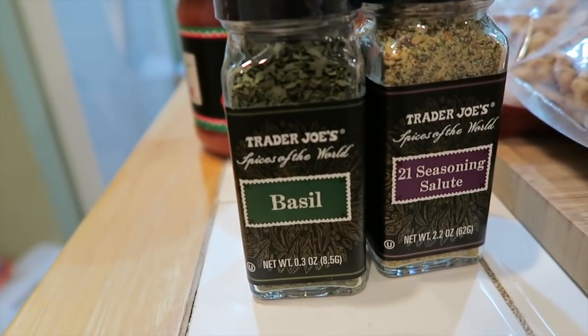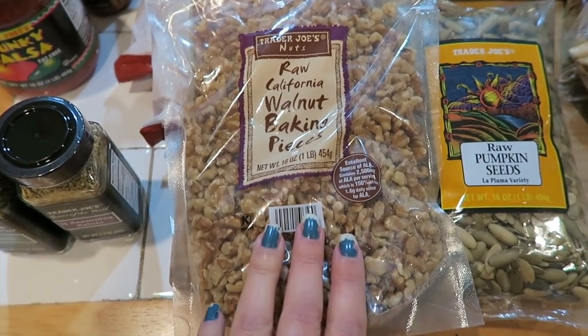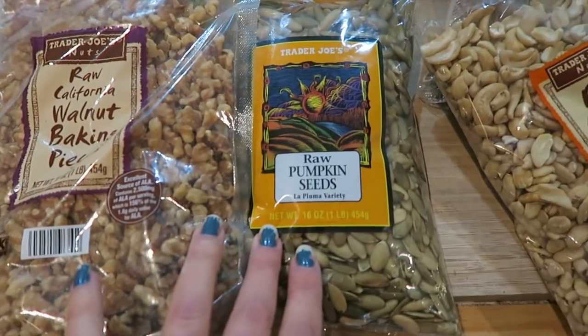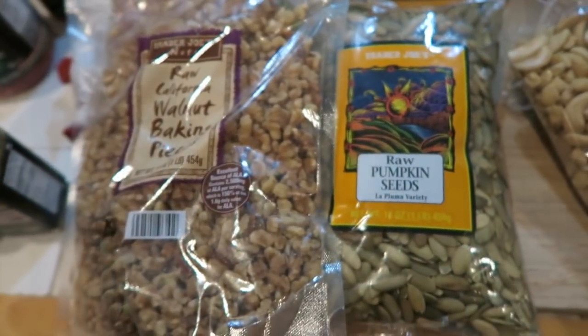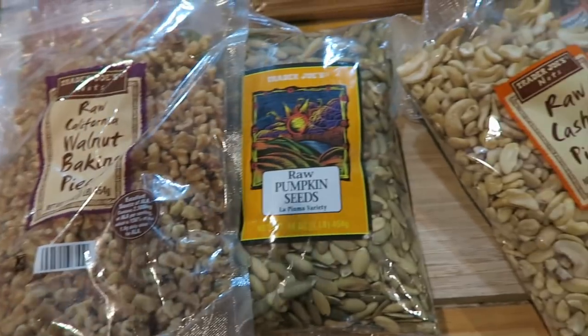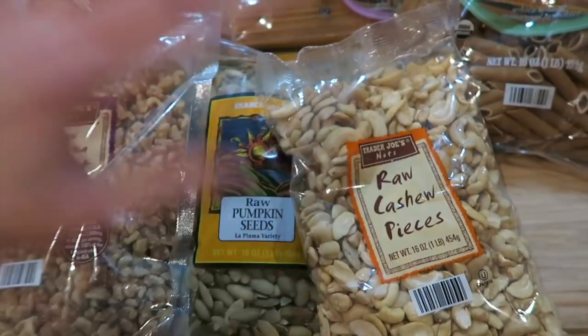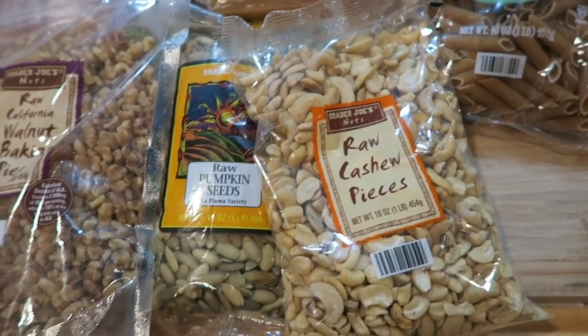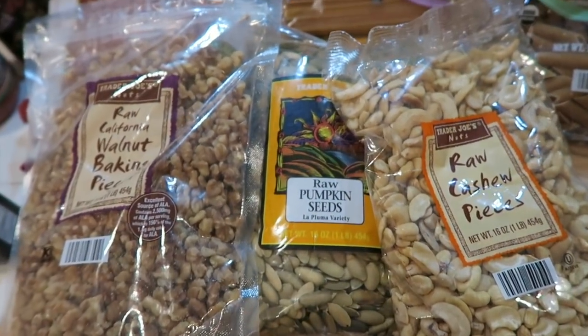I got some basil and 21 Seasoning Salute. I got some raw walnuts, raw pumpkin seeds, and raw cashews, all great for making things like veggie burgers and dressings and dips and my vegan sour cream and everything. I love blending up nuts and making a dish really decadent and nutritious and delicious.